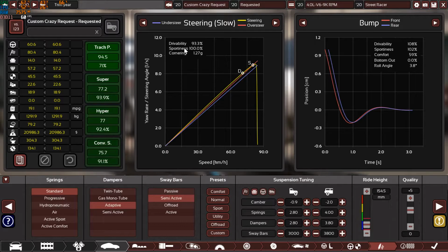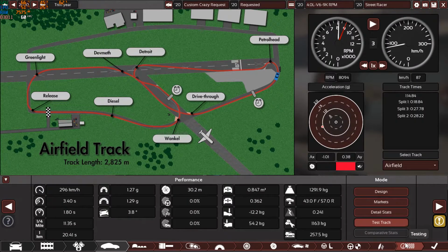because the sportiness value is 100%. That means the car is balanced perfectly. The car corners really hard without any problem, and it's extremely fun to drive. All right, so let's move on.